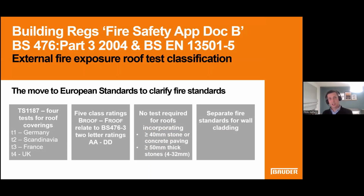And then it's the design side. So ensuring that you're not locating solar panels close to any roof furniture, upstands, roof lights, or penetrations, where that spread of flame could then get into the building.